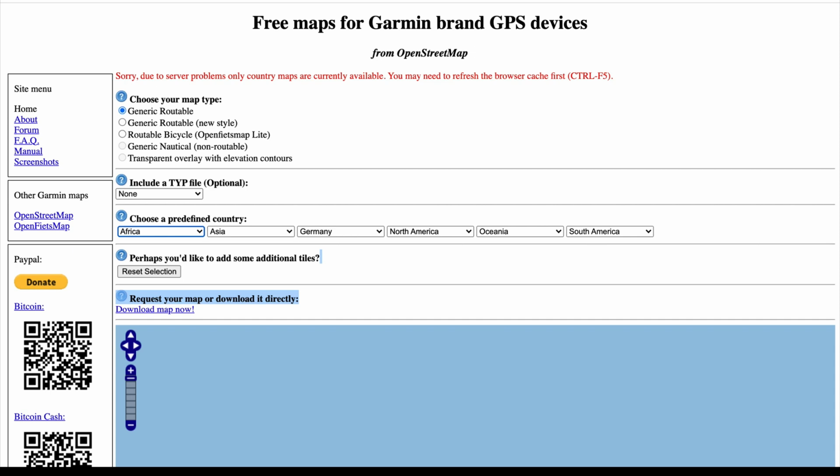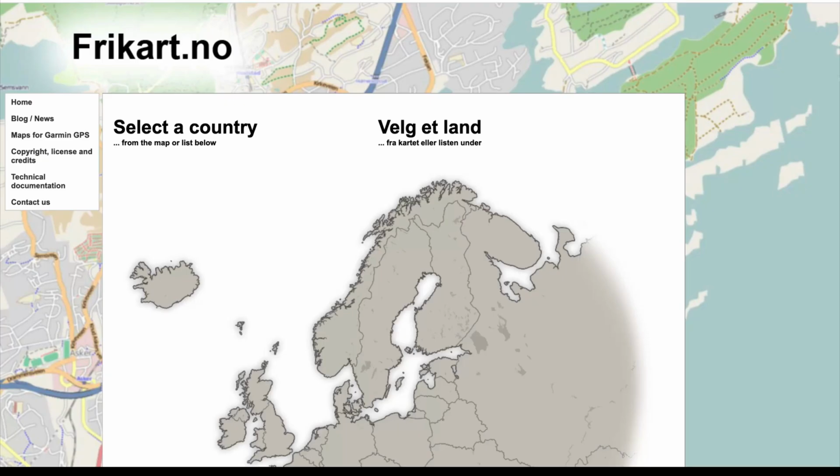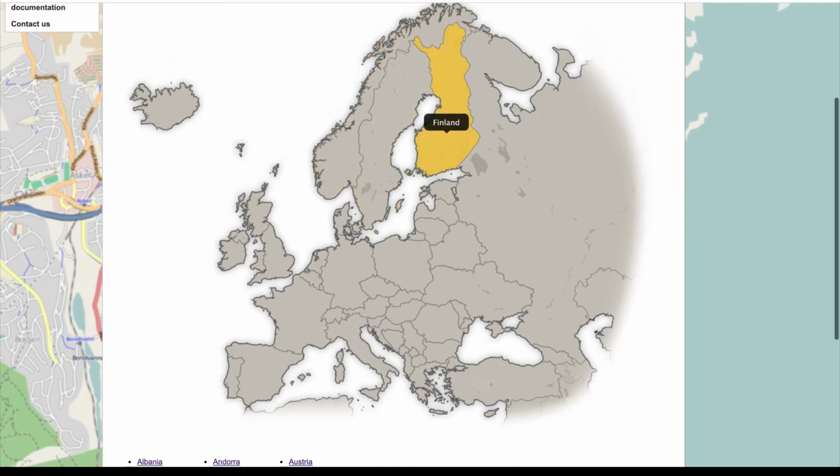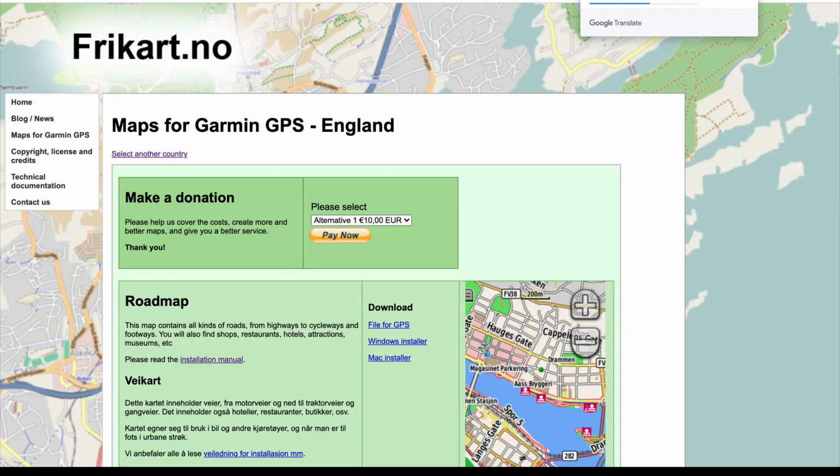Another very good open map portal is frikart.no, a Norwegian portal which has mainly European maps. As you can see, you click on the country: Finland, Sweden, Norway, Iceland, Scotland. Let's choose England in this case.